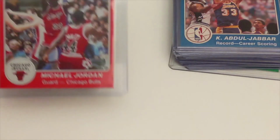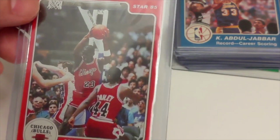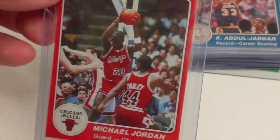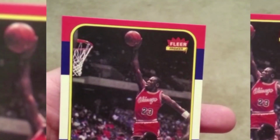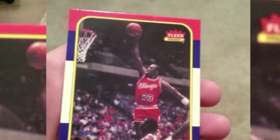Well, people got scared. As criminals started to realize how valuable the 85 Star Michael Jordan was, they began to create fake copies. Yet what you don't hear is that now these fakes and reprints are not difficult to identify. In fact, here's a plot twist many of you aren't ready for. There exist way more counterfeit and reprinted versions of the 1986 Fleer by far than the 85 Star.